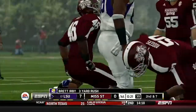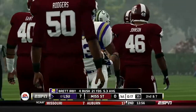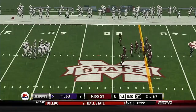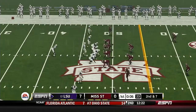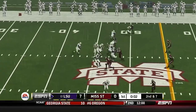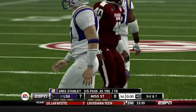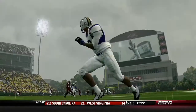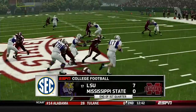He gets out to about the 48-yard line. Second down, 7 yards to go. Ball on the 48. Fires quick to an open man. He dropped it. So at the end of one quarter, LSU leads it 7-0.